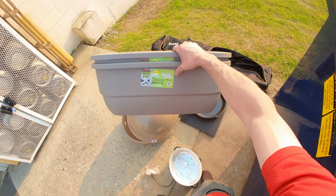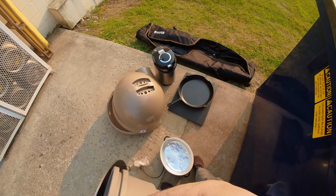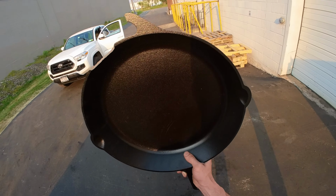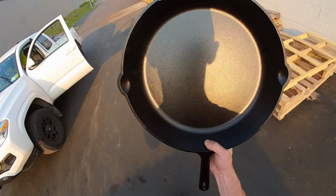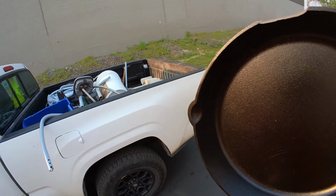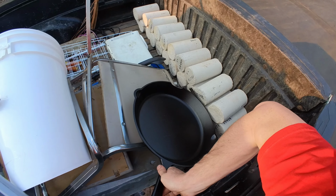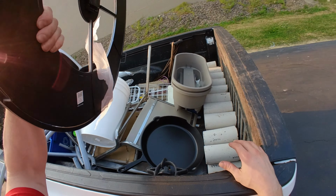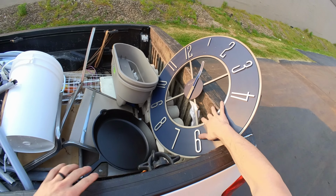We got these garden planters. Freaking cast iron, bitch. I've seen a bunch of people on TikTok polishing these up like crazy. I might look one of those up. It functions more like a nonstick. Oh, reminds me of Back to the Future.